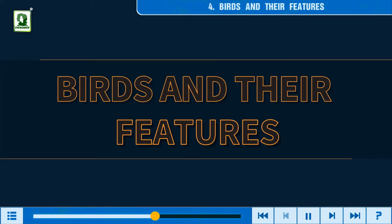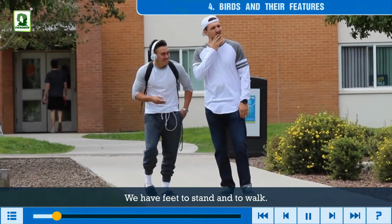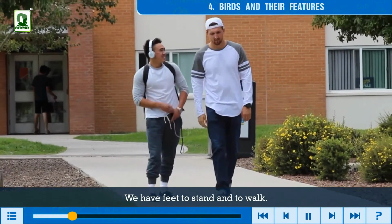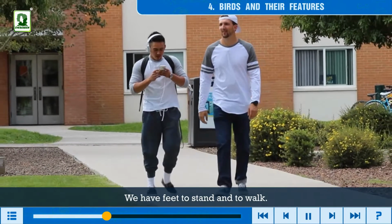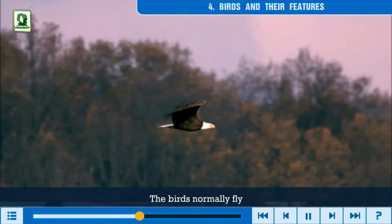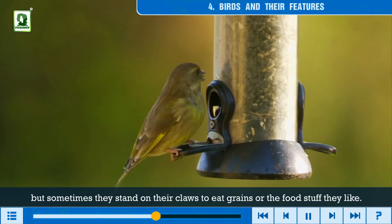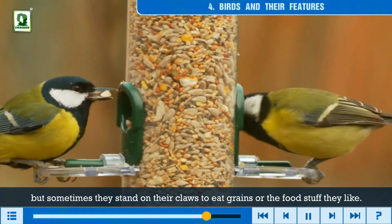Birds and their features. We have feet to stand and to walk. The birds normally fly, but sometimes they stand on their claws to eat grains or the foodstuff they like.